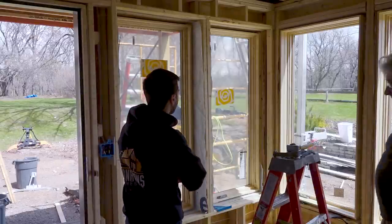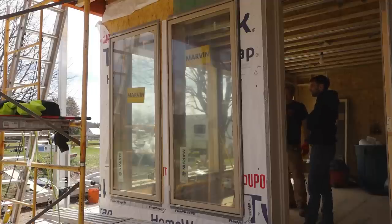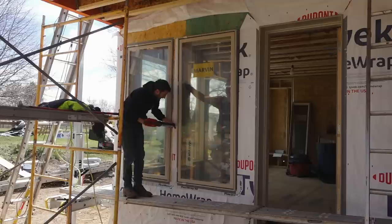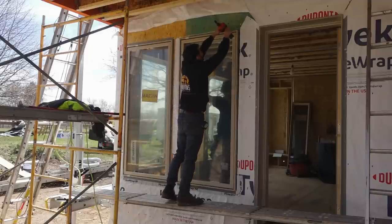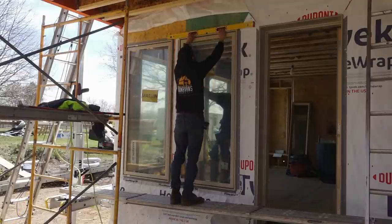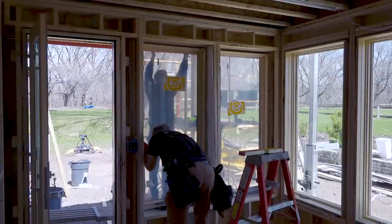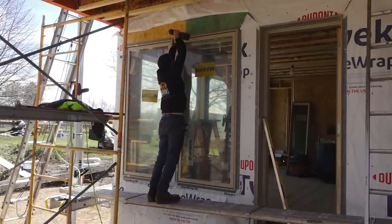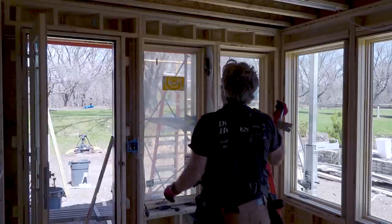I'll mark them where I want them side to side on the bottom. We'll put some caulking around there. Screw them in. Here we go. Okay. Yeah. This corner is high, or that side is low, whatever you want. You know what? Go ahead and screw it right there. Recheck your diagonal and check your level, but that should be pretty good.